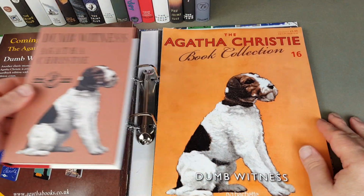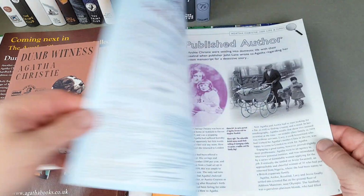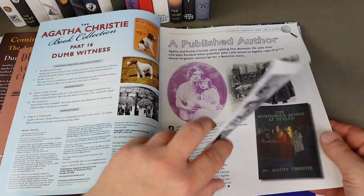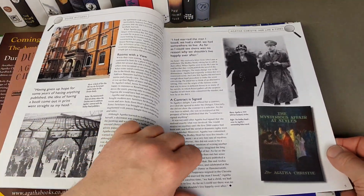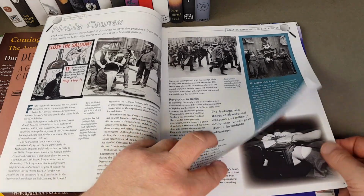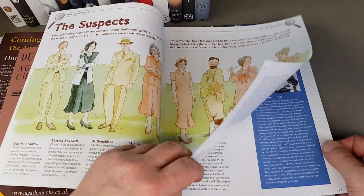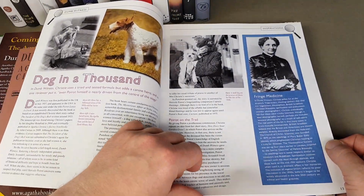What a great jacket that one is, isn't it? Of course, by now in her life, as they're chronicling, she was already a huge star in the world of fiction and literature.